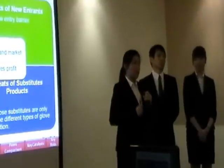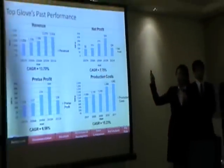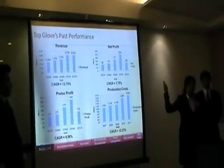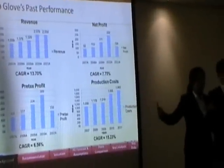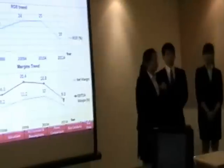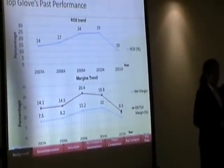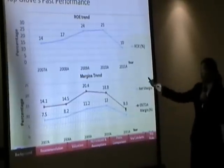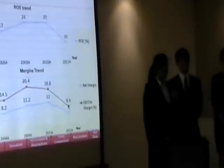it compromises profit margins. Now let's take a look at Top Glove's past performances. You can see that both revenue and net profit have an upward trend from year 2007 to 2010, whereas production costs, you can see an upward trend for all 5 years. Due to the weakening in US dollar and a hike in latex price in year 2010, you can see a sharp decreasing trend from year 2010 to 2011 for all three: ROE, net margin, and EBITDA margin.